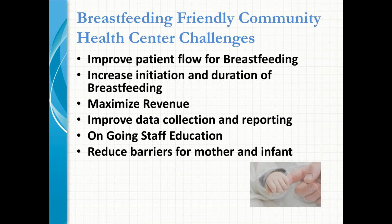We also have the challenge, of course, in assisting clients as soon as possible in the hospital within the first days, since the rate of breastfeeding from the hospital by the time they come to the first initial appointment has considerably dropped 10% in such a short period of time. We are constantly looking at ways to maximize revenue by providing services when the patients need it. We're working hard on improving our data collection and being able to get reports.